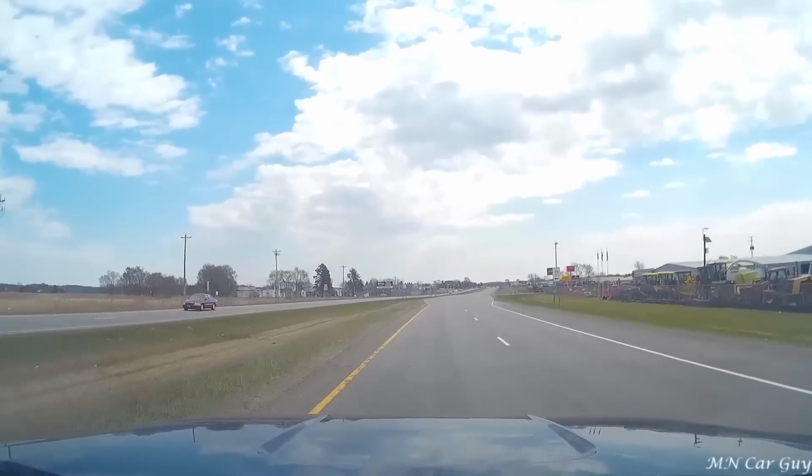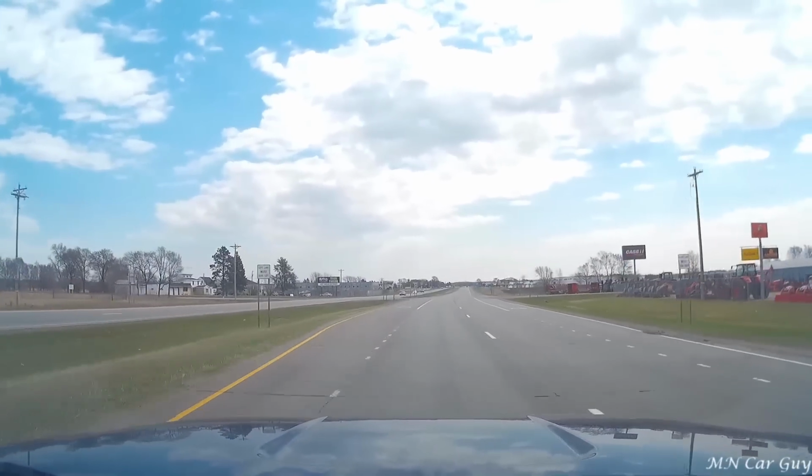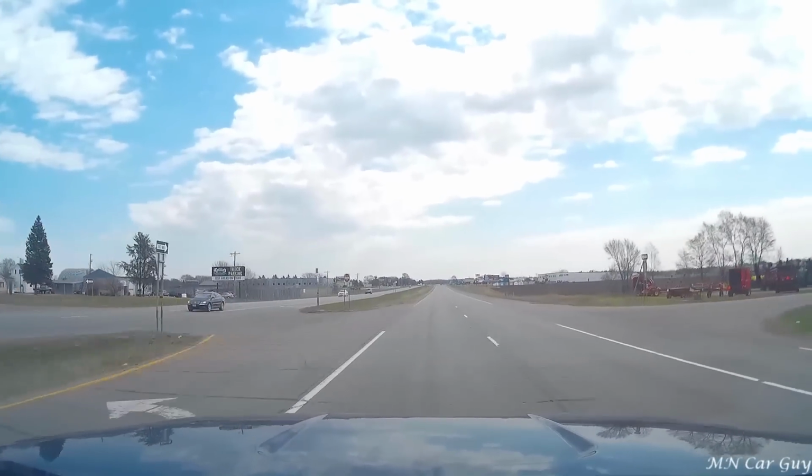First, completely legal drag racing. Exactly. Never illegal drag racing.